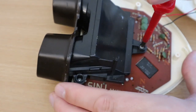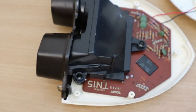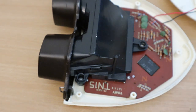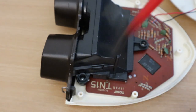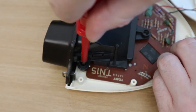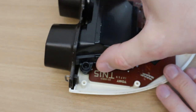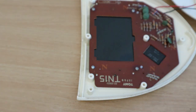Screw there. Let's turn that. Excuse me. Come on. There's always one that wants to be awkward. There it goes. Okay. Now does this lift out? Yes, it does. And that will be the LCD screen underneath it.